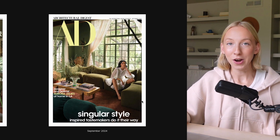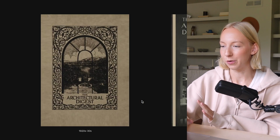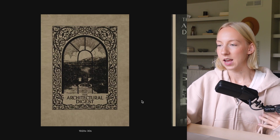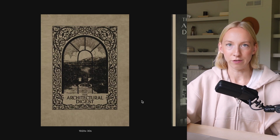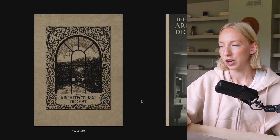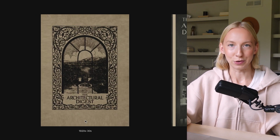So yeah, now that we're up to the present day, I want to go through and show you really how far this has come, and I would love to know in the comments what your favorite era is, or your favorite style of cover, your favorite masthead, whatever it might be. So, okay, let's just go through really quick.